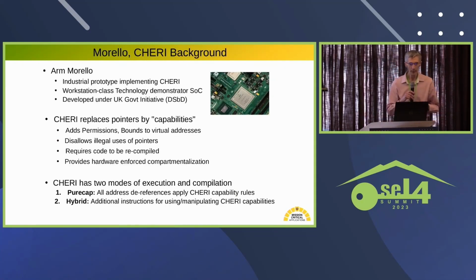So, a bit more background. The Morello chip is an industrial prototype. It's a workstation class, a demonstrator SoC, and as I said, was developed under this government initiative. It's a pretty big chip. You can see the picture there of the package, and it's based on the Arm Neoverse N1 version of the Arm architecture. Unfortunately, that means it's not really appropriate for embedding in little IoT devices and small things you might want to experiment with in embedded systems. But we hope that we'll get more hardware that's more suitable for that area later.